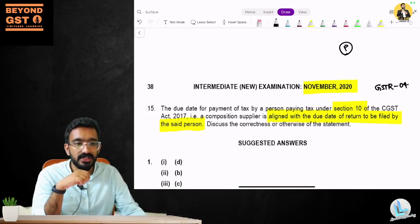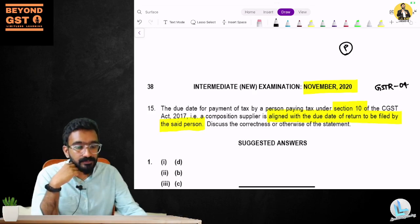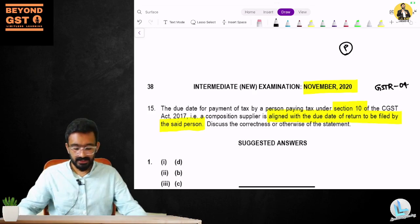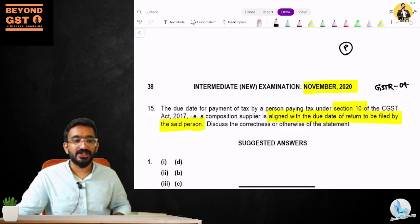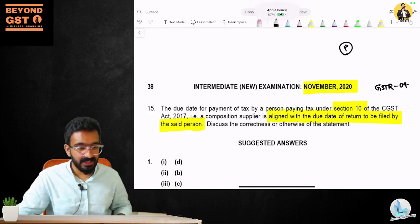What is the due date of GSTR 4? 30th of April of the next financial year. Very good. So that concludes our discussion on November 2020 RTP as well.